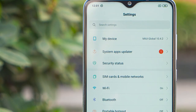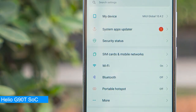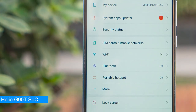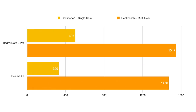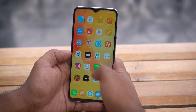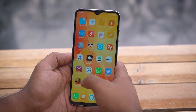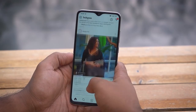Now coming to performance, inside the Redmi Note 8 Pro sits MediaTek's beastly Helio G90T, which is one of the most powerful chipsets from the company ever. This one beats some very beefy processors in benchmarks. And the G90T actually uses 4 Cortex A76 cores from ARM and 4 Cortex A55 cores for, of course, power saving. The 730G, which is the closest Snapdragon processor, uses 2 Kryo 470 cores, and Kryo 470 is essentially the A76 slightly tweaked by Qualcomm.